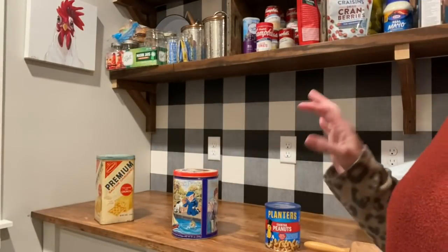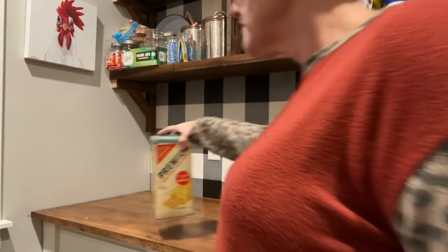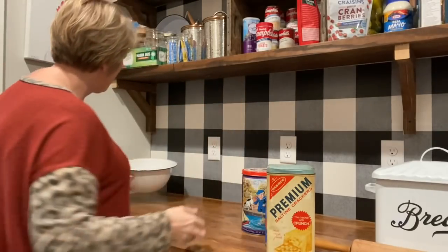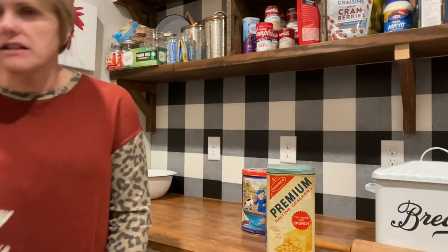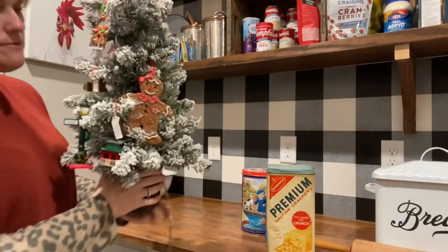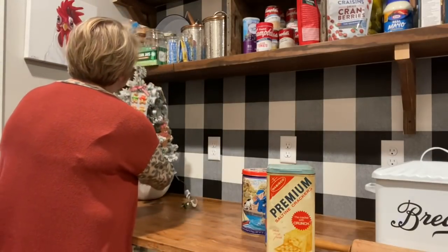So in this corner, I've thought about doing, I have this really sweet enamel bowl with the blue trim. There it is. And I thought about sticking that in this corner. And I've already got my Christmas tree decorated. This is a little Christmas tree from Walmart. It's really sweet. I've just got some gingerbread ornaments on it. I'm gonna stick it in this corner.